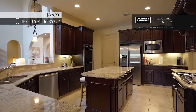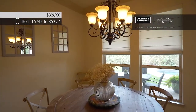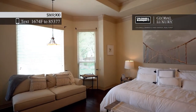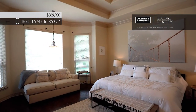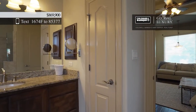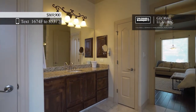The island kitchen boasts beautiful granite counters, custom cabinets, and stainless steel appliances. Other details you'll love about this home are crown molding, hardwood floors, and a playroom. The upstairs game and media room is the perfect spot to unwind and watch a movie. The amazing backyard oasis has a heated pool, spa, and an outdoor kitchen.